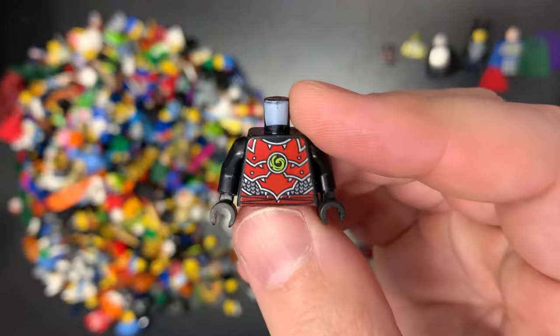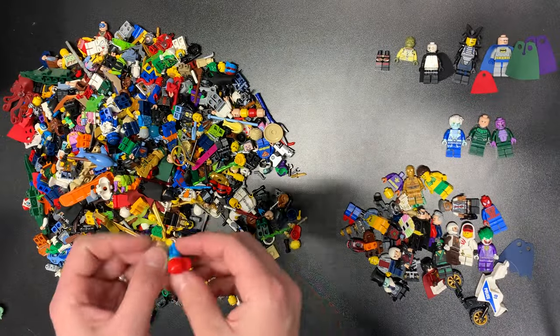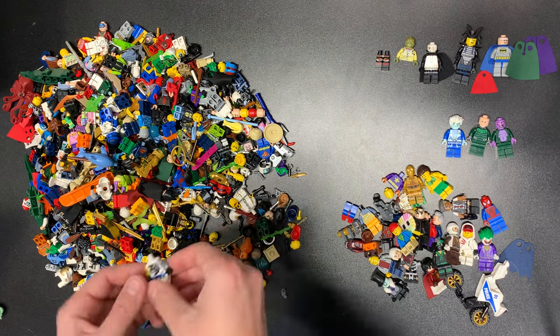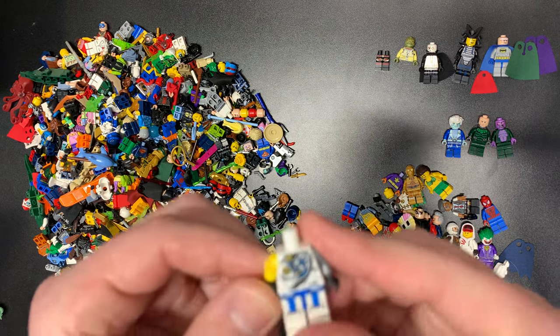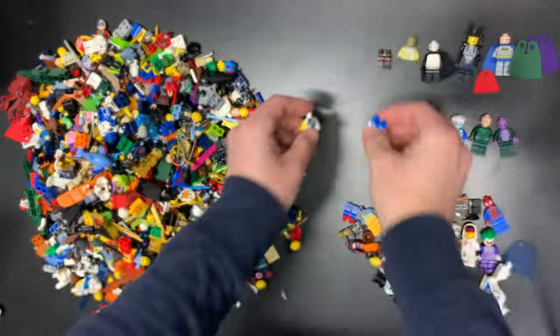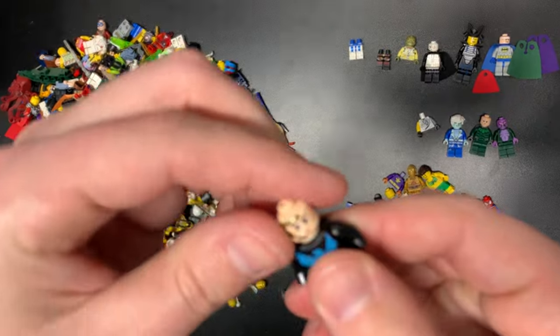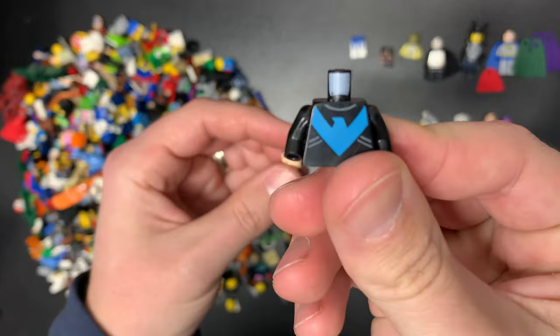Nia. Samurai X legs. This is a Stone Warrior torso. Man, that was confusing. City Fig. Not much there. Here is a Zane on a set of Special Forces clone legs. Both good pieces right there. Anakin with headset and also a Nightwing.